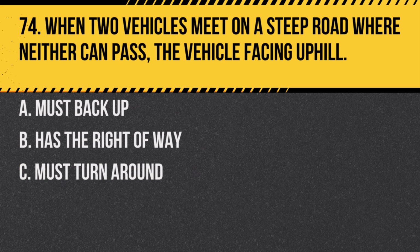Question 74. When two vehicles meet on a steep road where neither can pass, the vehicle facing uphill, A. Must back up. B. Has the right of way. C. Must turn around. Answer. A. Must back up. The vehicle facing downhill has greater control when backing.